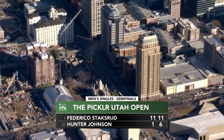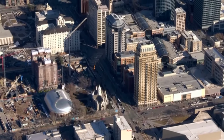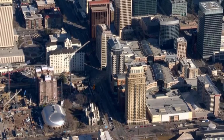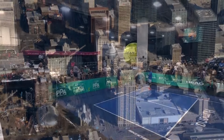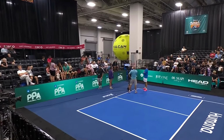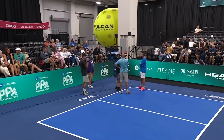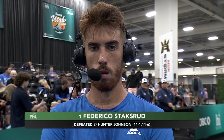An aerial view of Salt Lake City and a great view of Federico Staksrud's dominance here on Humana Championship Court. Moving on to his 2nd straight Championship Sunday appearance in men's singles. Fed joins us now to talk about it. And Fed, you have a tendency to make really good singles players look silly sometimes. How do you manage to stick to your game in that way and cause that for others?